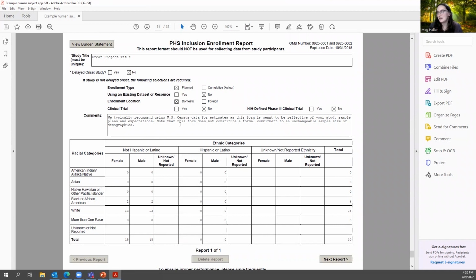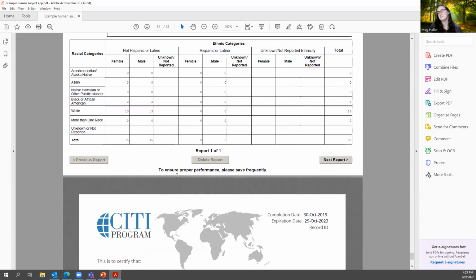You're going to use census data for your area to make estimates of your study sample. The total number is how many you plan to enroll, if you're enrolling and recruiting. And then these are just guesses of the ethnic categories. You're not held to this by any means. There's no way to really guess or be sure. It's just an estimated, educated guess based on US Census data.